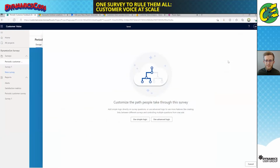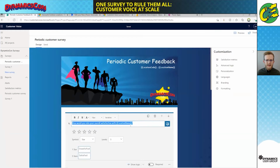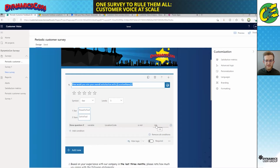Advanced logic, just wanted to point out, you can do some pretty complex branching and logic in here. That far surpasses what you can do in Microsoft Forms. So if you're used to Forms and you've run into limitations, you might be able to do what you want here. Some other stuff you can do is, for example, the logic here. I've got simple logic, and I've got logic that shows the question as long as location code is not 100. That's the default value. So this question is skipped if we don't pass in a specific value.